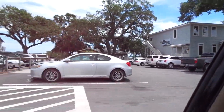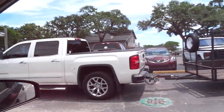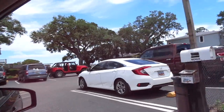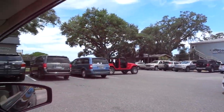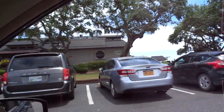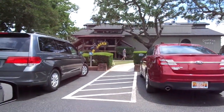Bubba's Love Shack, another popular one. These are all popular. You can't go wrong down here. And again, I'm very picky, but these are all just family-owned businesses. They've been here for a long time. The ones in Myrtle Beach, you've got to watch your ass. They're all a joke. This is Drunken Jacks, a very big deal.